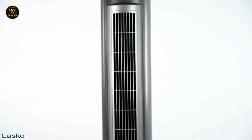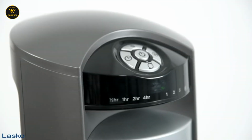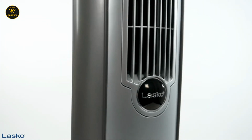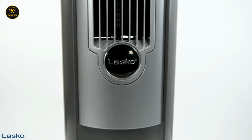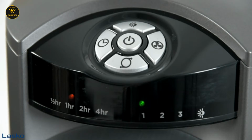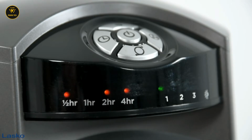Windcurve Tower Fan with nighttime setting from Lasko is perfect for any hot day or night. With its sophisticated profile and space-saving design, this tower fan will blend seamlessly into any room of your home. You can set the fan to automatically turn off after a period of time between 30 minutes and up to 7.5 hours with the electronic timer option.